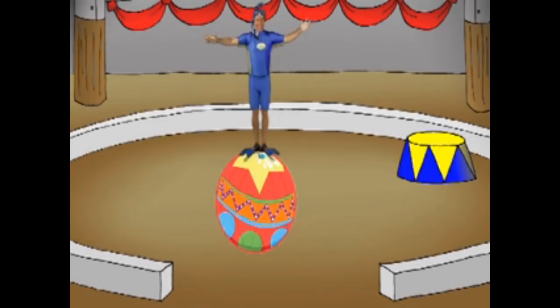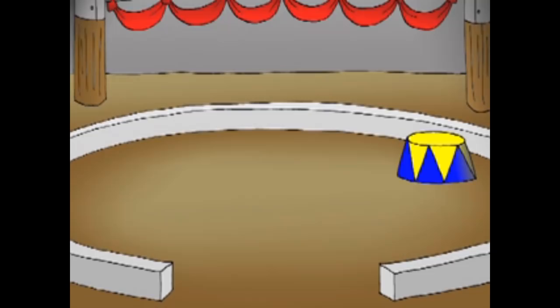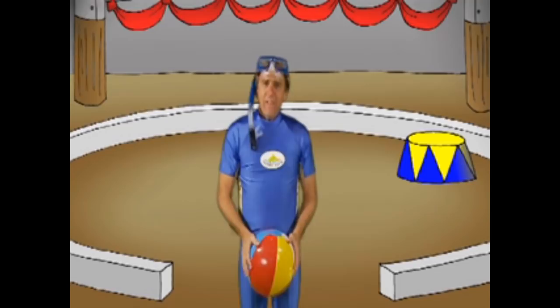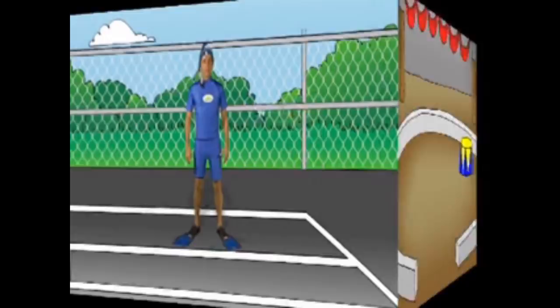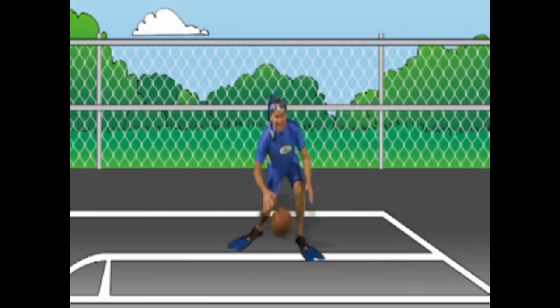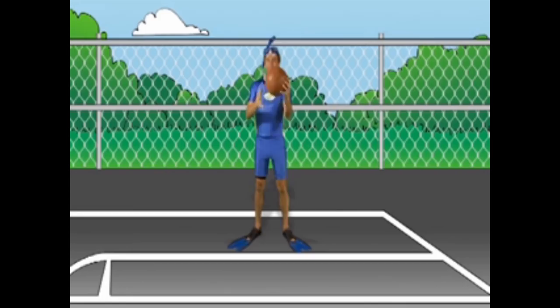Whoa! That's right, kids. This is a circle. Actually, it's a sphere, just like our planet. You want to go try to find some other spheres? Let's go! That's right, kids. A basketball is also a sphere. Thanks for playing.